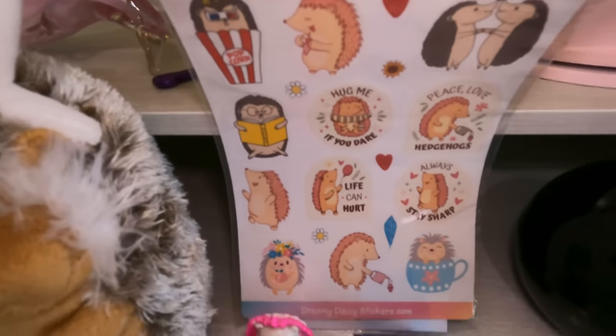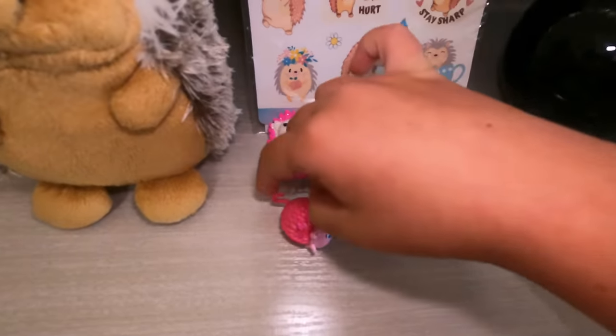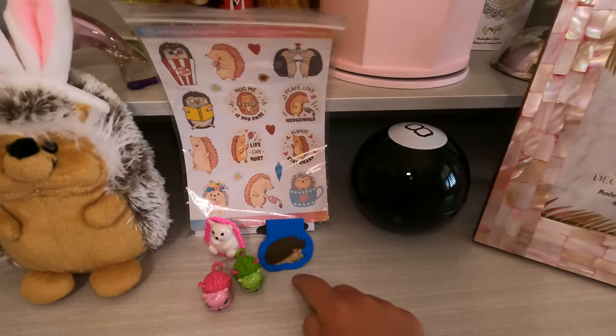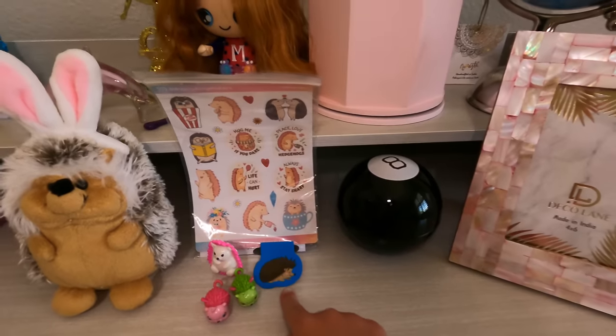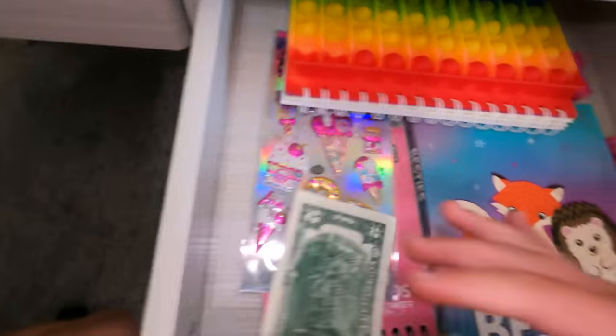These are my hedgehog stickers. These are my two Hatchimal hedgehogs. I love the pink one. This one I got from my friend Kathleen. Kathleen, thank you for giving me that. And that is a hedgehog I got from this.